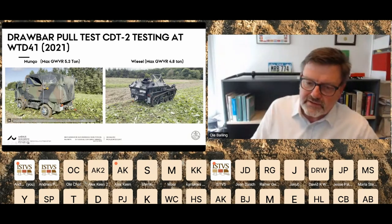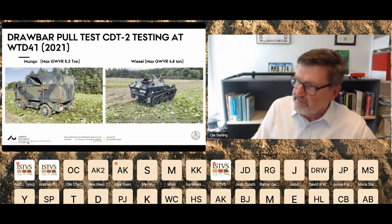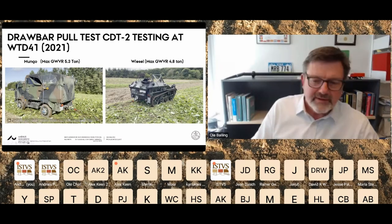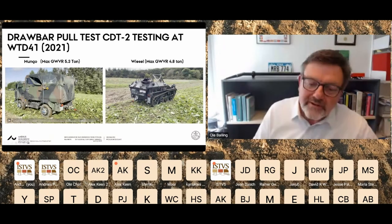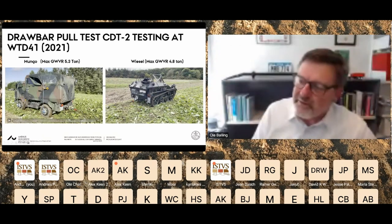And here you see two vehicles. A track vehicle over here. It's a smaller reconnaissance type vehicle. It's called the Weasel. It's still in service, 4.8 ton. And then we have the Mungo, and it's from KMW. And I don't know if anybody from KMW is on, but they told me this is not a good vehicle for mobility, because it was not built for that purpose. It was built for cleaning streets and stuff. So no hardship against the design here.